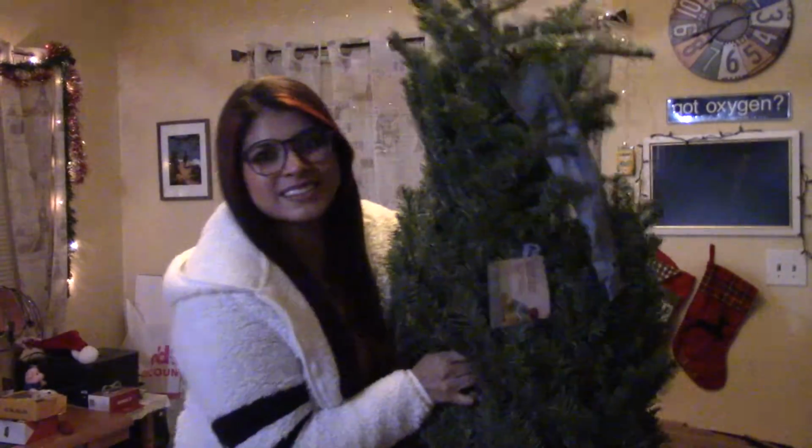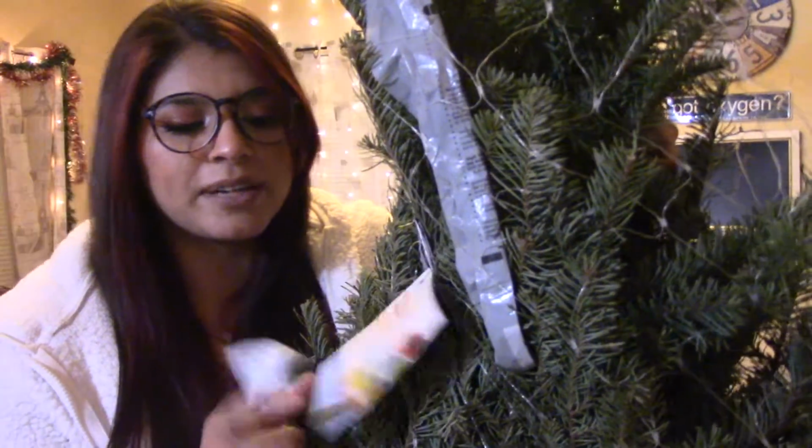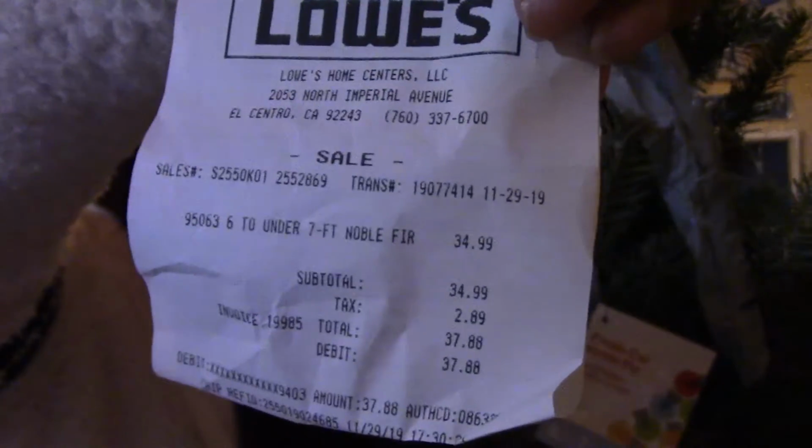So here is my tree. It's 6 feet tall. I don't know if you guys can see, but it's so pretty and it smells delicious. I love my tree. But anyways, so this is a fresh cut noble fir tree. And this tree was $74.99, but for some reason it was half off, so I got it for $37.88, as you can see right there. And yeah, this is my tree and we're gonna decorate it right now.